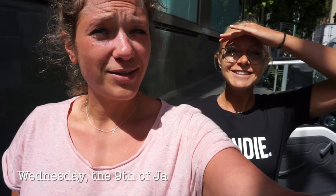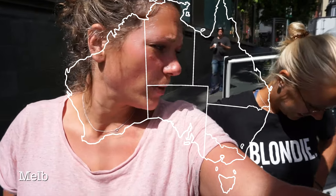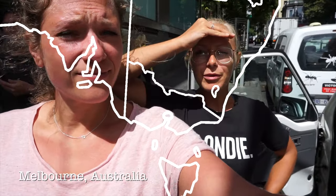When we're driving from one place to another, I'm always lying in the back. And this is my view. It's Melbourne! Wednesday, the 9th of January. We arrived in Melbourne.